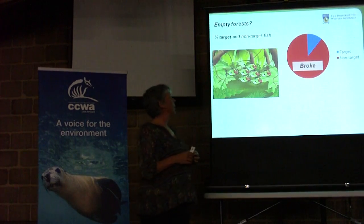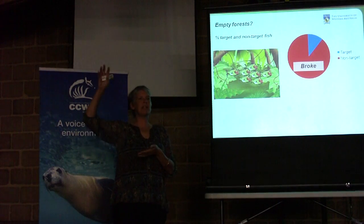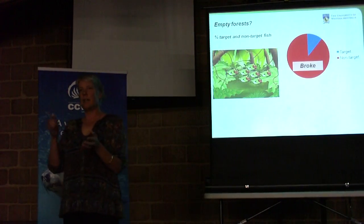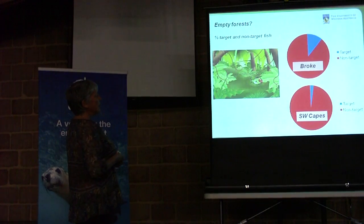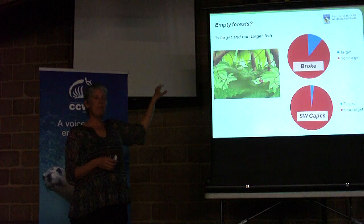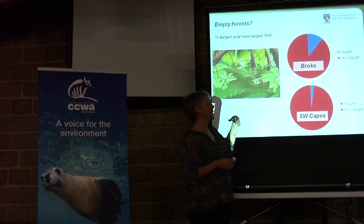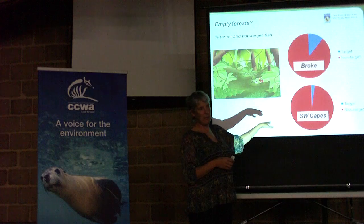Empty forests. If you go offshore Broke Inlet, around the corner from Augusta, really big swell, far from jetties, pretty hard to get there. What we found from our many, many samples is that about 15% of the population of fish that you observe there are target species: queen snapper, pink snapper, jewfish, western blue groper. About 15%. In the Capes, it's about 2%. So this isn't about different habitat. These are the same basic habitats in these areas. What it is about is access. So in the Capes area, because we have jetties and lots of people coming down here fishing, we've reduced the target species from about 15% of the ecosystem to 2%, to the best of our knowledge.